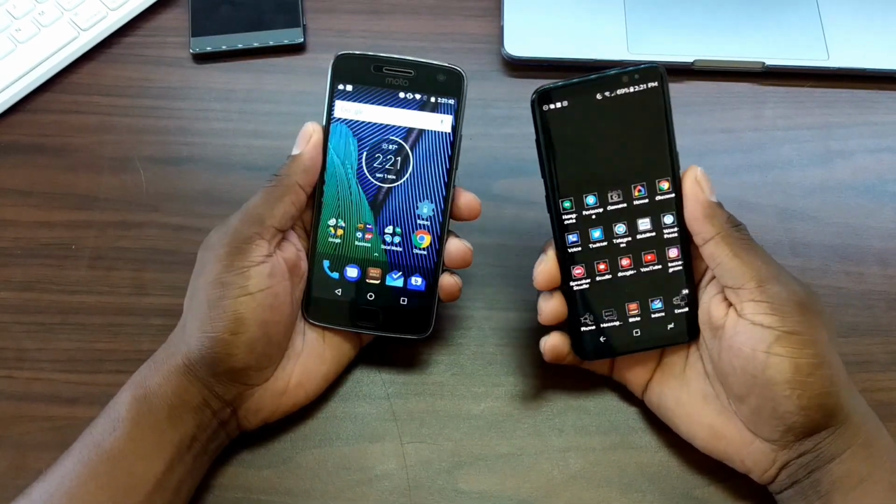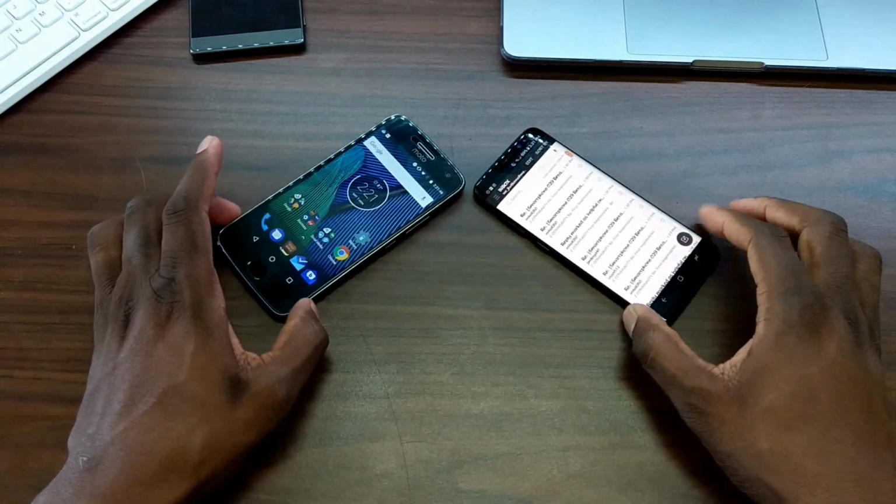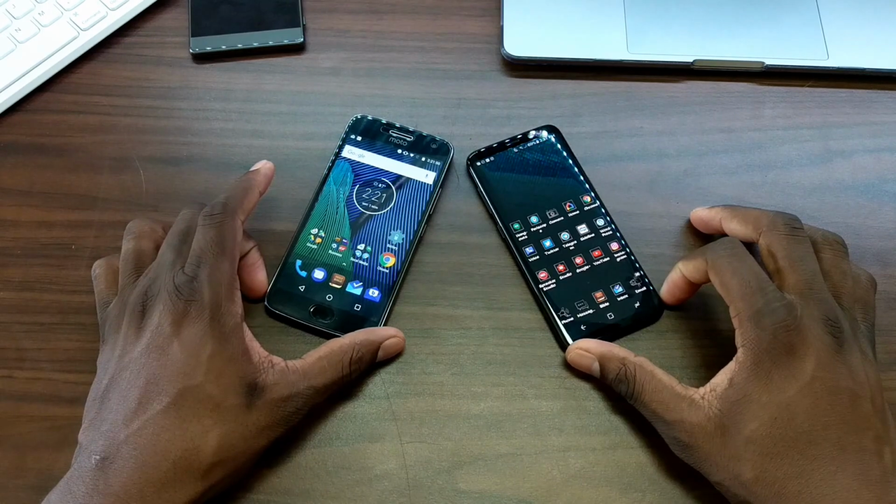So there you have it. Quick little hands-on for both phones there. The Moto G5 Plus versus the Samsung Galaxy S8.